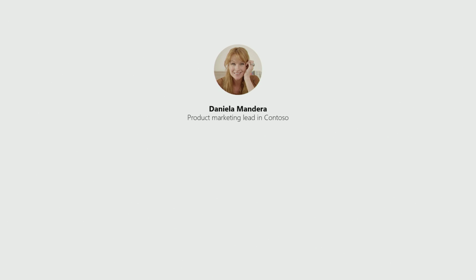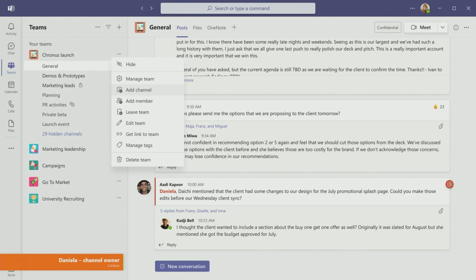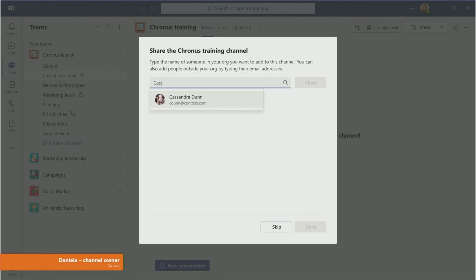Daniela leads the marketing team at Contoso. She's developing training collateral for a new product and needs to collaborate with colleagues in her own organization and with multiple people in other external organizations. A shared channel will let her seamlessly collaborate with colleagues both within and outside the Contoso tenant. Daniela starts by creating a new shared channel and decides to share it with her team. She then shares the channel with Cassandra, her colleague on another team in Contoso. Daniela hires Beth from another company, Northwind, for this project. She types her email and shares the channel with her too.